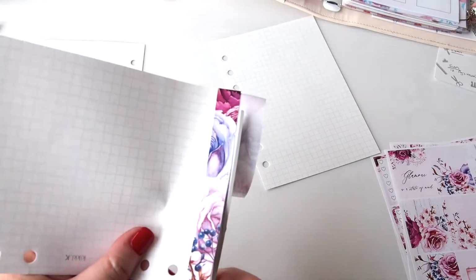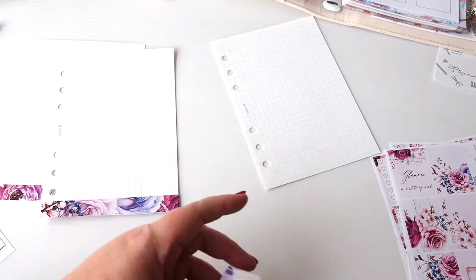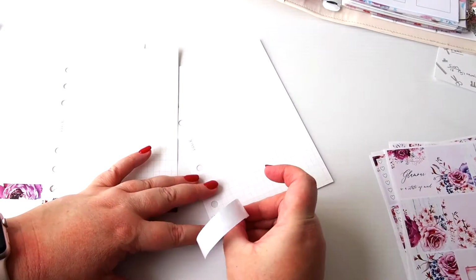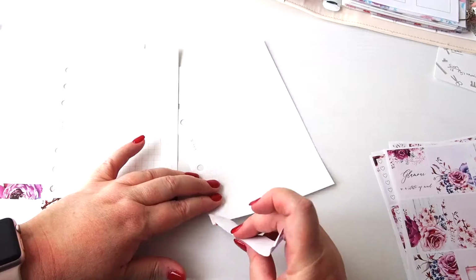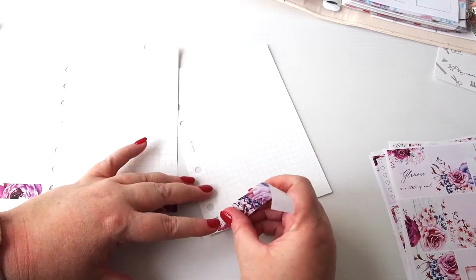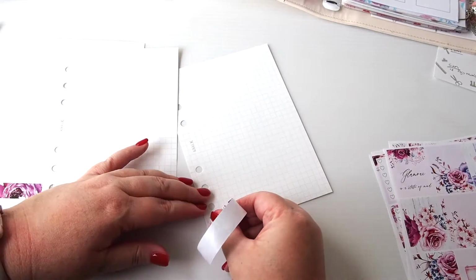Now I cut this a little crooked. Like I said last week, I probably should use my paper trimmer. It'll be a little neater. I'm just going to leave a little bit of space there so that the inside is the part that has the little gap. Not that I really care about the gap.